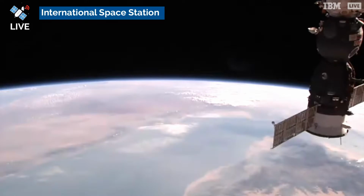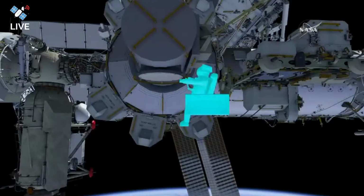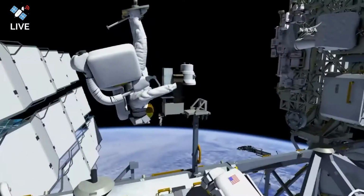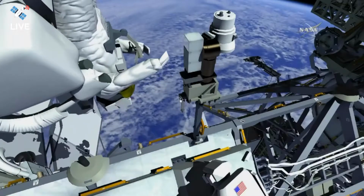While EV2 is working on the new camera group to get it installed, EV1 will be packing up the failed unit and taking it back to the airlock. As EV1's completing that translation back to the airlock and getting a get-ahead back there, EV2 is going to continue with the camera install. We'll start with the standard camera and the light install.